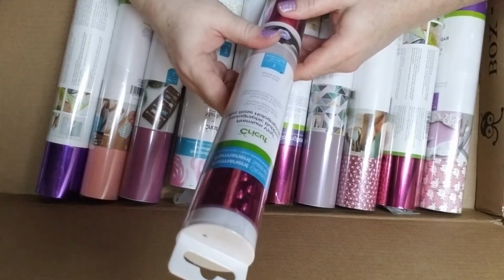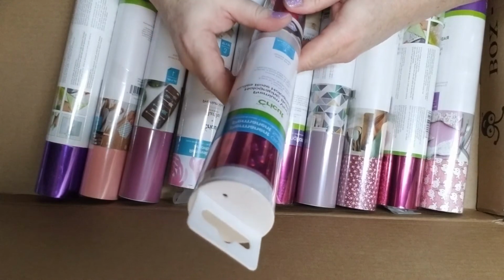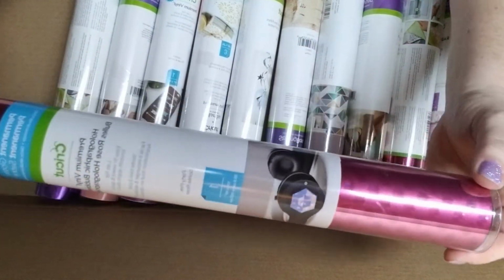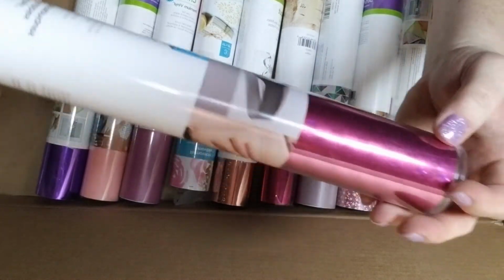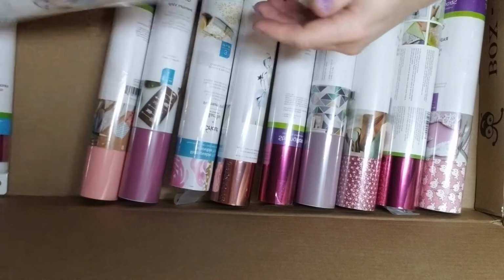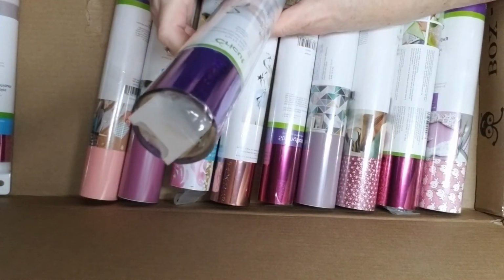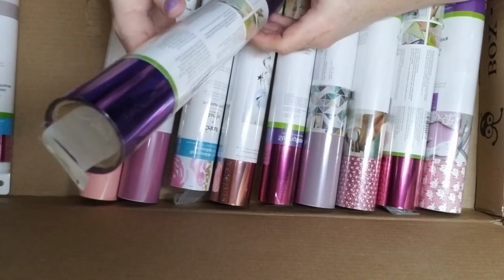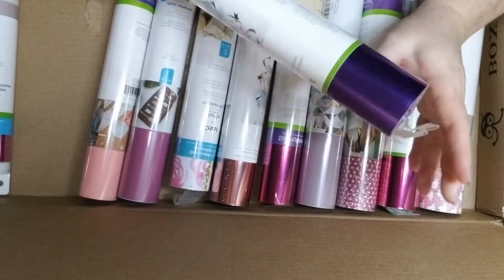This one is a 12-inch by 48-inch premium holographic bubbles rose holographic. So it's another one, kind of like the first one, holographic. Very pretty. And then we got a purple. I love purple. Now this is party foil, so I don't think it's got an adhesive on it. I have never ordered any party foil before, so I'm not exactly sure how I use it.